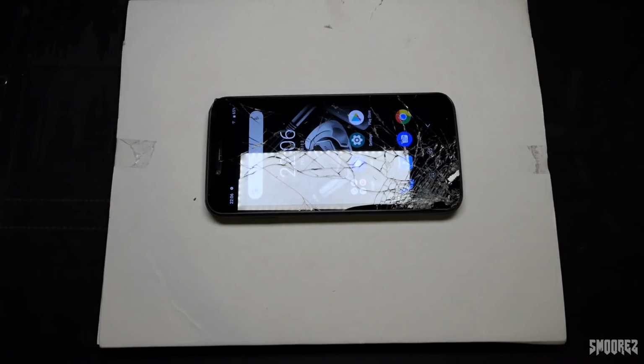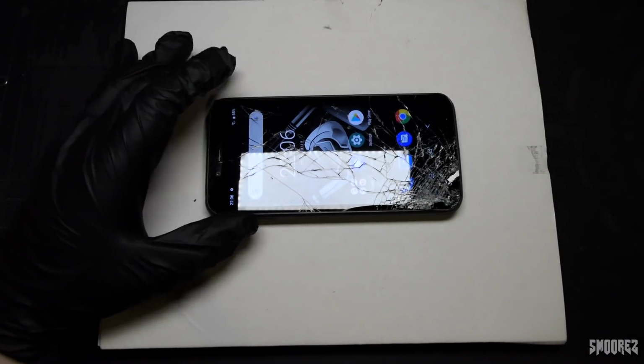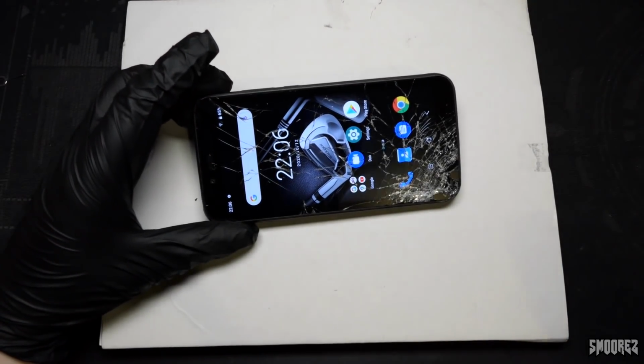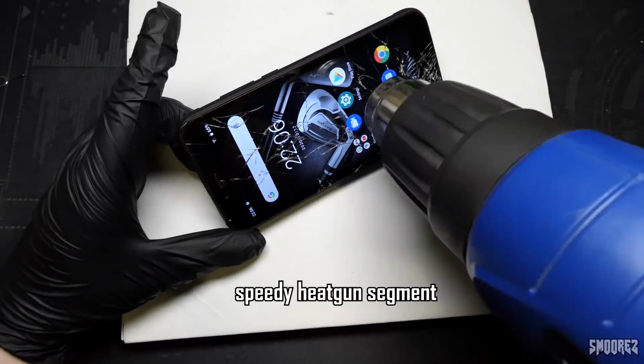Now, I would usually do the teardown with the phone completely off, but I just wanted to show what happens to the screen once you heat it up. I mean, we all know what happens to LCDs once we heat them up, but I just wanted to show you what it will look like.